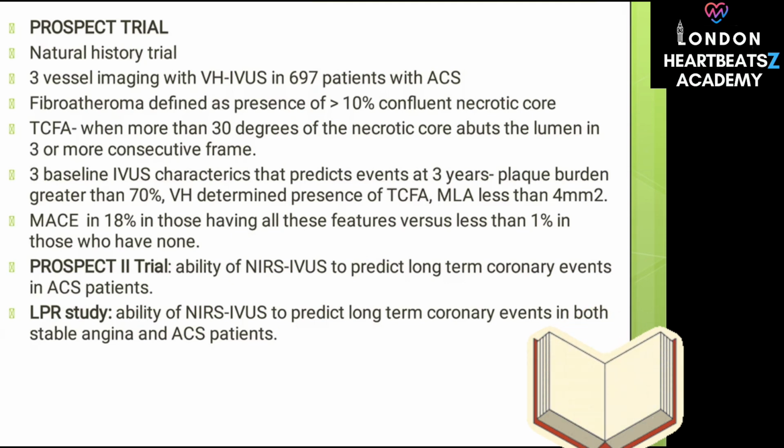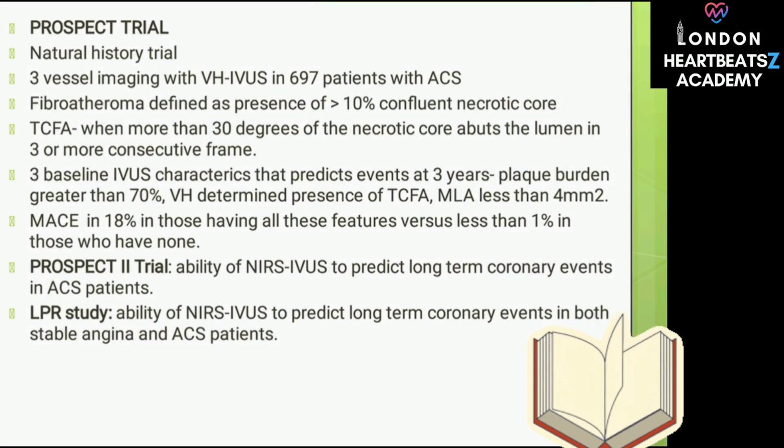This study utilized VH-IVUS, that virtual histology radiofrequency ultrasound technique we just discussed, correct? Yes, the PROSPECT trial used virtual histology IVUS. It was a very important natural history study. Researchers performed 3-vessel intravascular ultrasound imaging using VH-IVUS in almost 700 patients who had recently experienced an acute coronary syndrome, like a heart attack or unstable angina.